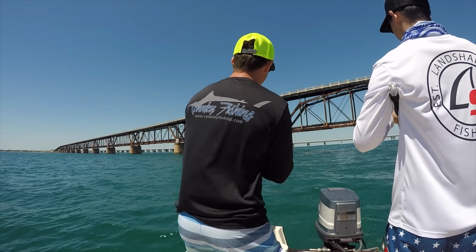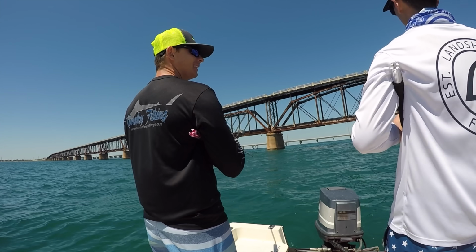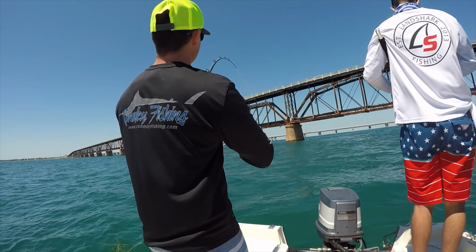I got took. Grouper. Yeah, he's in some kind of structure for sure. Go slack on him. That didn't take long. That was that second cast back down, you know? All right, so I got it in free spool now. Hopefully it swims out. I still feel him. He's on there. Come on, come out.